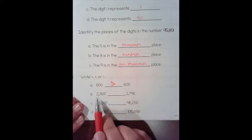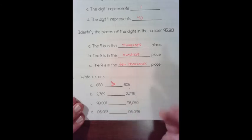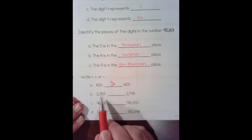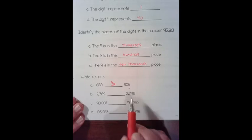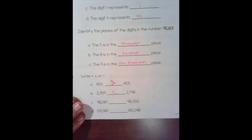So let's look at this next one, 2,769 compared to 2,796. So again, I start with my largest place value, and that's a 2. Okay, so I need to go to my next one down, 7. Those are also the same. Now here I'm looking at my tens. Well, the 6, that would be less than 9. So that means that this is less than that number.